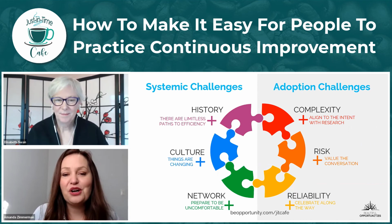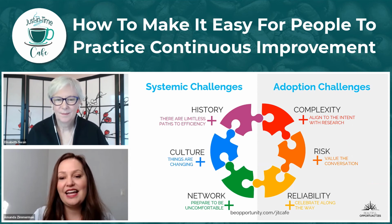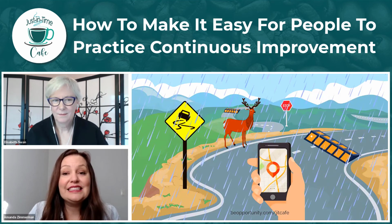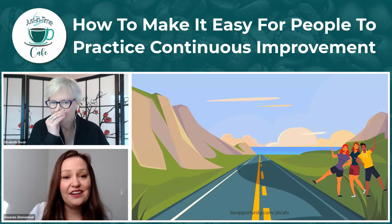And I hope as you coach or set off on your journey, you flex that critical thinking muscle, align to the intent of each tool, then utilize those resources or people that can help you make them perfect. Make sure you value the conversations and the connections that you're making and celebrate along the way. The CI road can be really intimidating, but it doesn't have to start that way for people. It doesn't have to be that way.